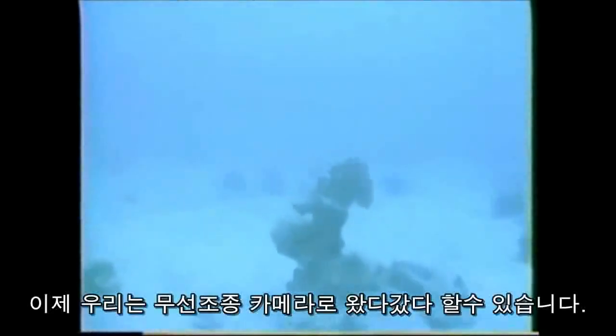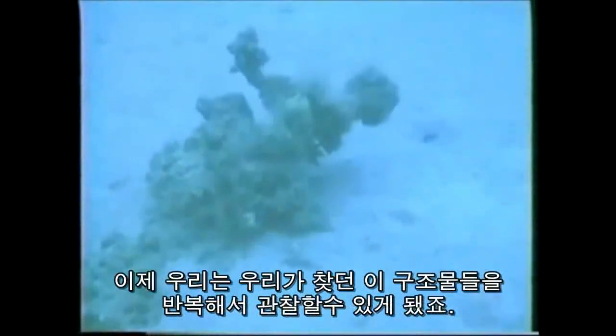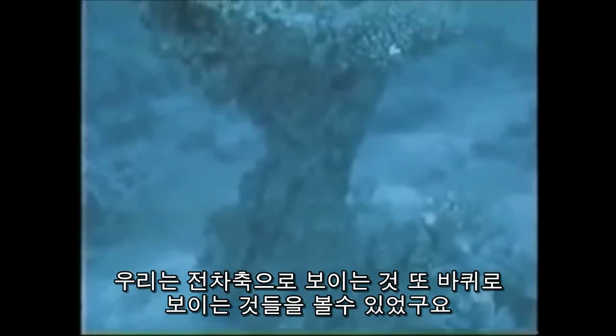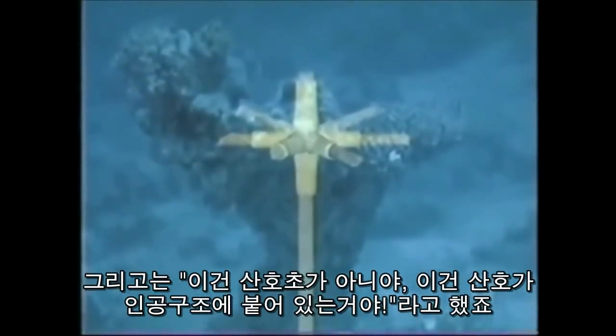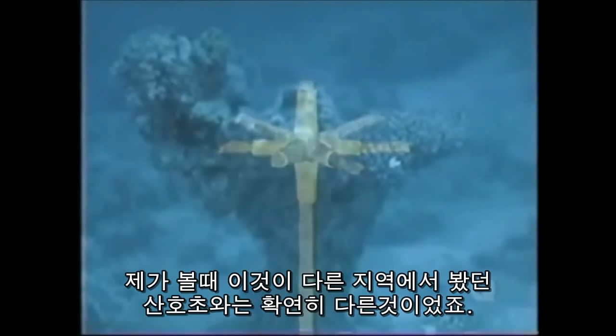Now, when we have been able to go back and forth with a remote control camera, we can repeatedly see that these strange structures we are looking for are there. Not at one place, but you see them again and again and again. There are situations where you see something that looks like an axle, a hub, something that looks like a wheel, and you say to yourself, this is not a coral reef, this is a coral growth on an artifact. And that is what's different to me when I compare corals at other locations around the world.